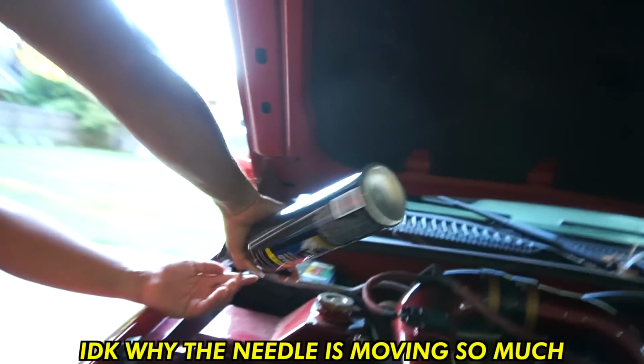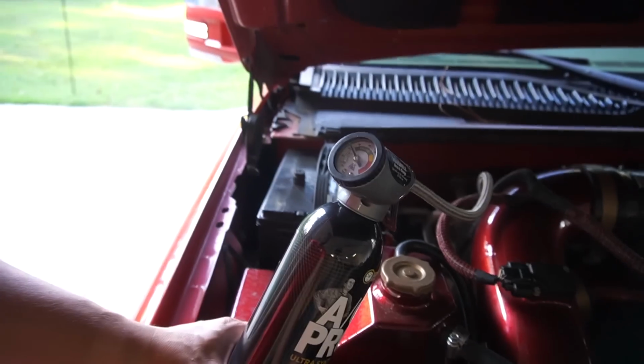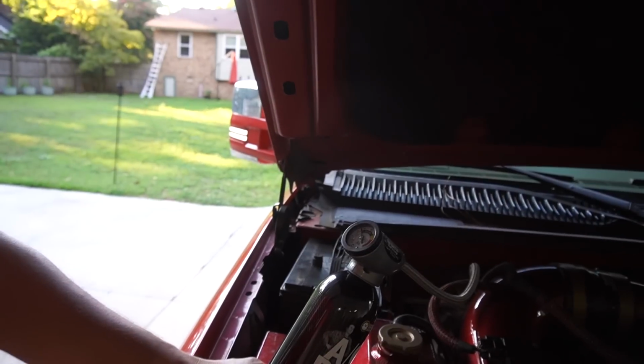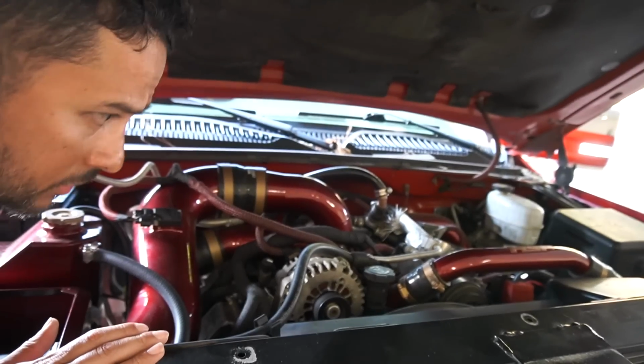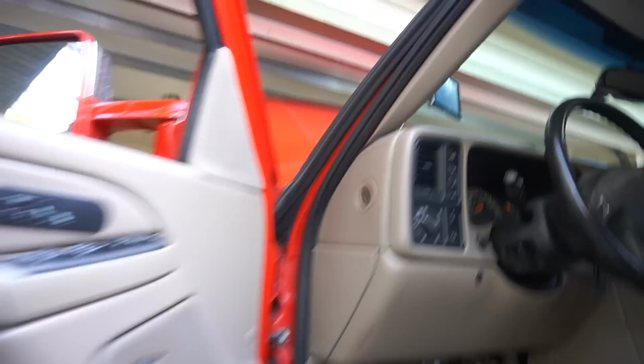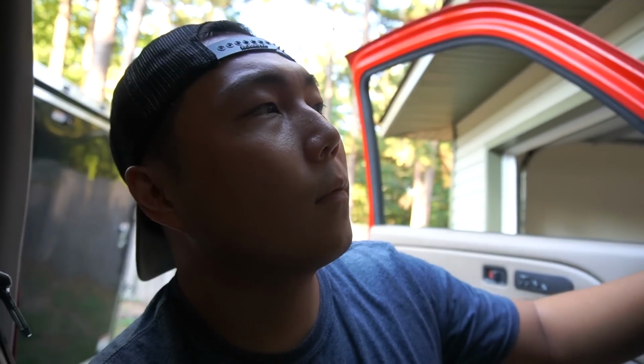I don't know why this needle is moving side to side so much. See it? It's reading right now, huh? It's not supposed to be. It's supposed to just stay steady. But you can hear the pressure. You can hear the compressor kicks on and off too fast. You think something's wrong with the compressor? Let's see. Yeah, it's still cool, but not cold. But it very well could be a compressor.